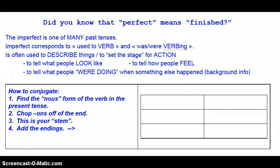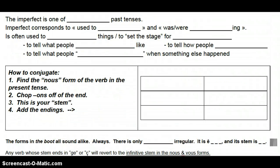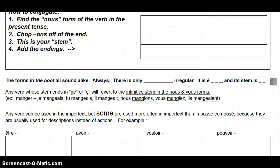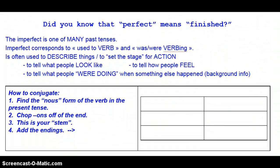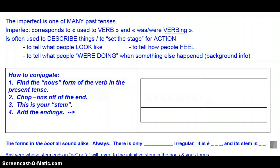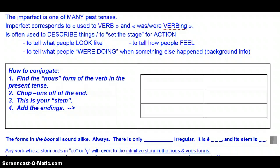Can you type that in? Can you write that in here? That this is background information. It's often like the background of a story, you know, when you're describing the setting. That would be what I'm talking about for describing something, or talking about what people were doing in the background when the big action happened.